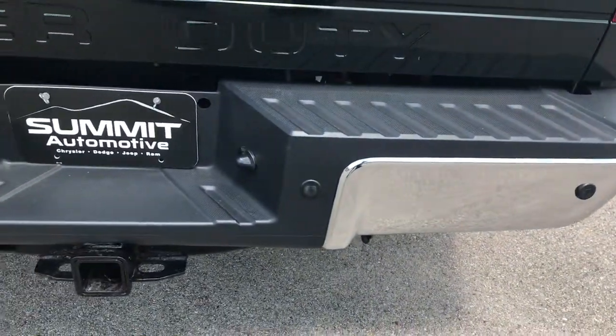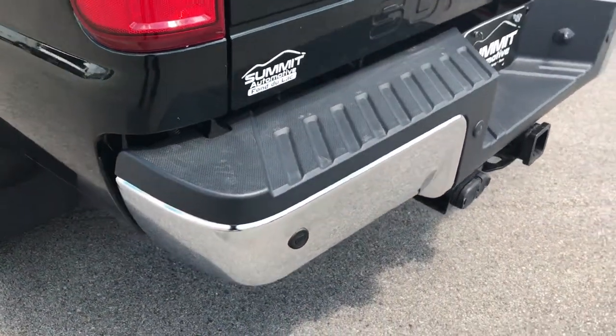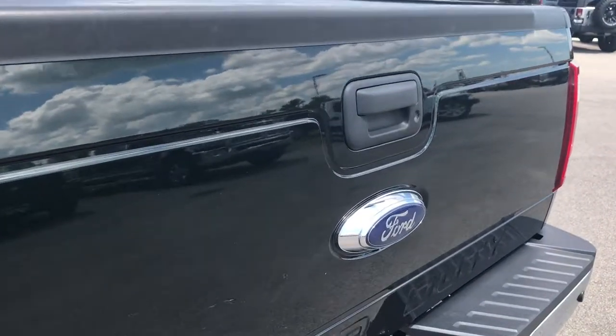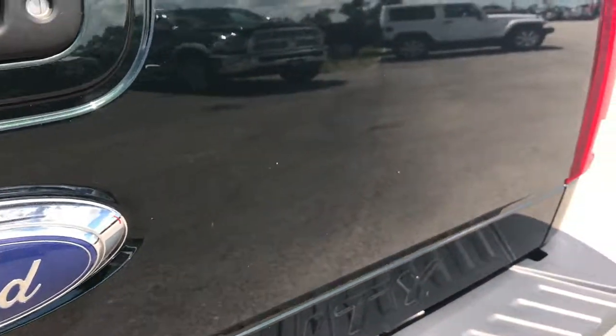Rear bumper is in excellent condition, no dents or dings on that. It has backup sensors, full towing package, which includes the receiver hitch, 4-pin and 7-pin wiring. Locking tailgate, has the backup camera right there. Has a rolling tonneau cover. This is a Pace Edwards rolling tonneau cover.